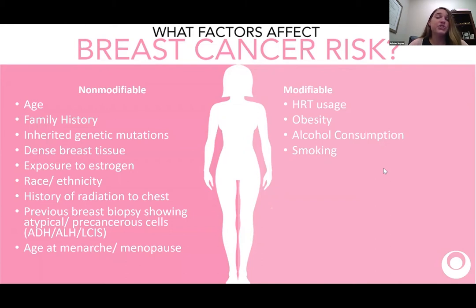If you have dense breast tissue, that's identified on a mammogram. Probably about half of women have dense breast tissue, and that is just how your tissue looks on mammogram. Dense breast tissue shows up as white. Breast cancers show up as white on a mammogram as well. So it can make it harder to decipher if there's something hiding behind that dense breast tissue, harder for the radiologist to read, and easier to miss a breast cancer. There have also been studies lately that have shown just having that dense breast tissue increases your risk alone.